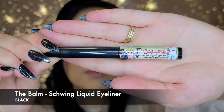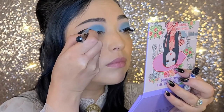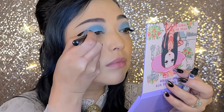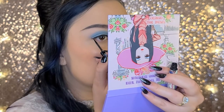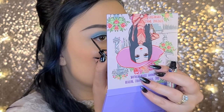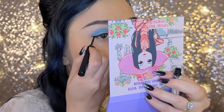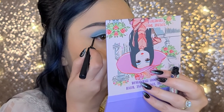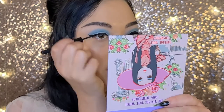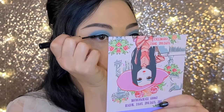Moving to eyeliner, I'm using the Balm's Schwing Liquid Eyeliner in black, and we're going to begin building a very sculpted, thick, black cat eyeliner. It's important to work slowly but carefully in order to get the correct shape. You will notice in the Love Witch that she has quite a tall, rounded upper portion right above the center of the eye in order to give her that sultry look.